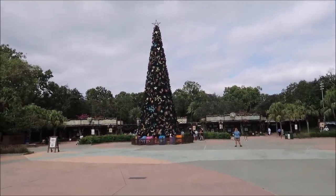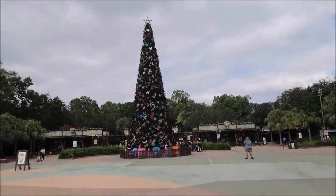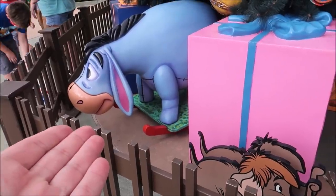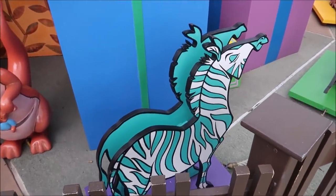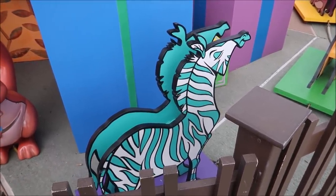It's lit up right now, but we're not gonna be able to see it really merry and bright because the park closes at 5 o'clock, but it's such a beautiful tree. Do you see the hidden Mickey all the way up at the top there? And I also love all the figurines at the bottom of the tree. You got Eeyore at the bottom, and then you got Roo, and then you got Piglet, and these little characters are actually from the animated Lion King. I remember seeing these in the entrance, during the Circle of Life song.